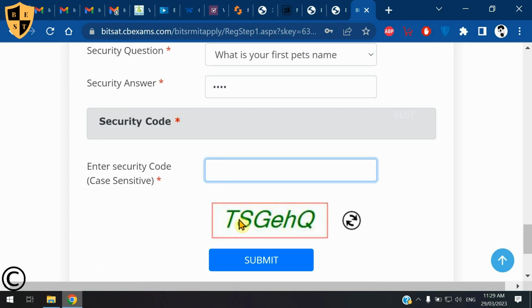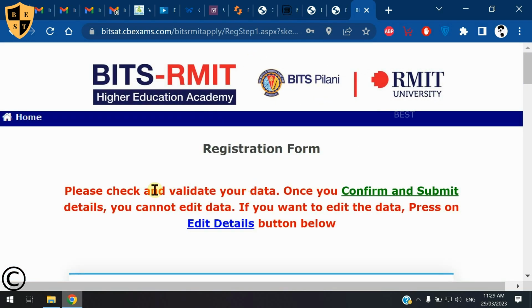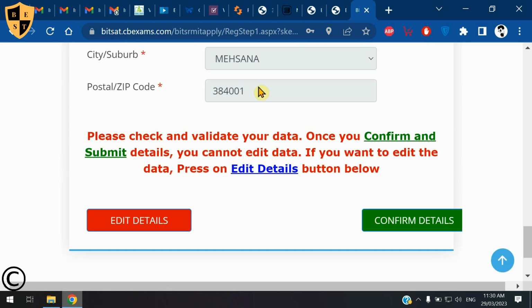In the security code, just copy and paste the code which is given below, and click on Submit. It will say please check and validate your data. Once you confirm and submit the details, you cannot edit the data, so you have to check what your data is. If it is okay, then click on Confirm Details.